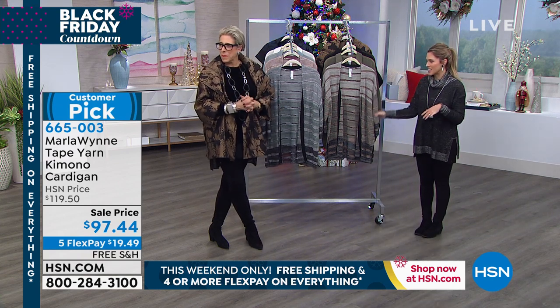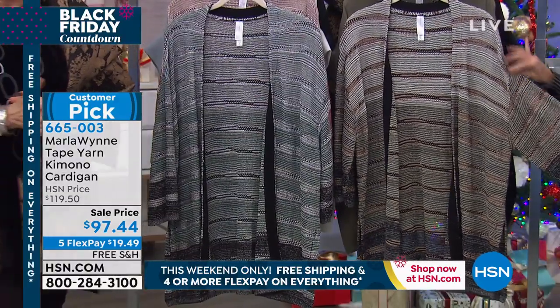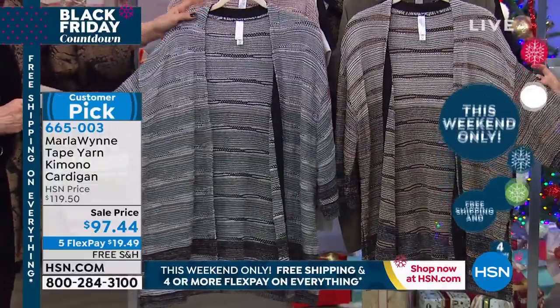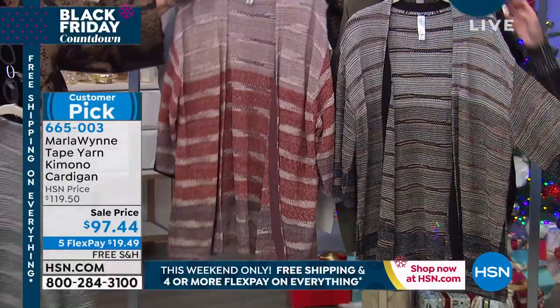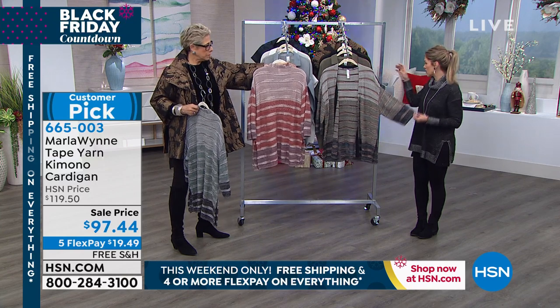We are going to jump into our next item. Another great topper. This is what we call the tape yarn. I'm having a feeling that has to do with the fabrication. This is a Bingo. Kimono style in a cardigan that you throw on and go. It takes any ordinary outfit and makes it extraordinary. $97.44. We're doing interest-free credit card payments of only $19 and change and free shipping and handling on everything.